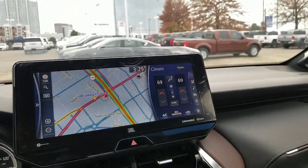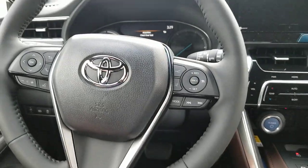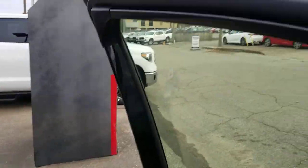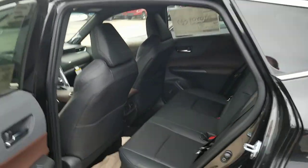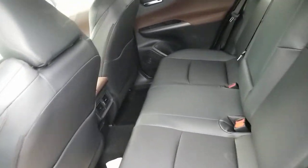Let me get the back seat. I'm going to go ahead and shut it off here up front, and you'll see the seats moving back. It gives you the exit and also check rear seat. That's a feature that is on a lot of the new cars. If you've opened the back door for any reason, it's going to give you that check rear seat notification. So it doesn't say it every time. It only says it if you've opened the back door.